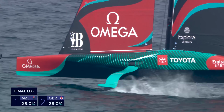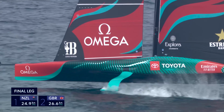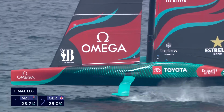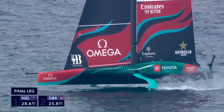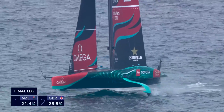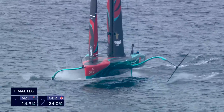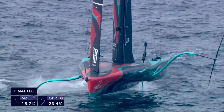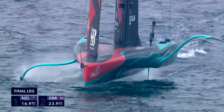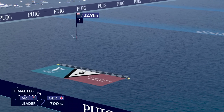Glenn, I mean, you sailed on this team for a long time. This is a new look, a new level of aggression for this Kiwi outfit. Certainly sailing really, really well. That's all good. Long way to go, though. We've seen results change through previous series, so keep chipping away, do the simple things well, and keep sailing the boat at its best performance.